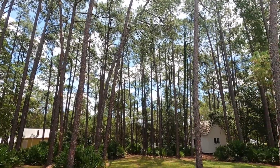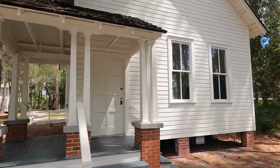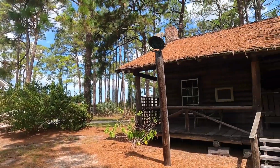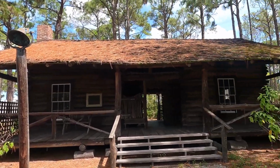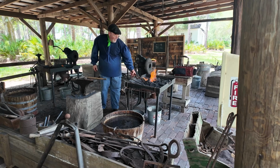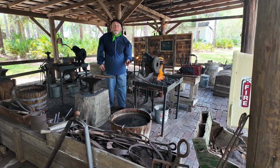All the houses that are here on this property were of historical significance for Pinellas County. The houses, all of them were moved here. It's like if you were to see some signs that say the McMullins, which is a well-known name throughout Pinellas County. We also have blacksmiths that are actually doing blacksmith's work here. Burning coal is the smell of success.